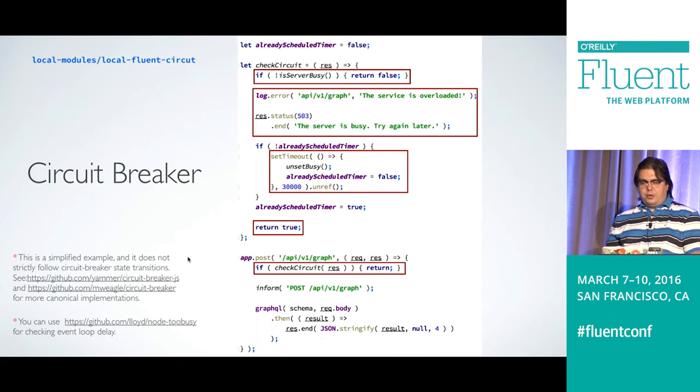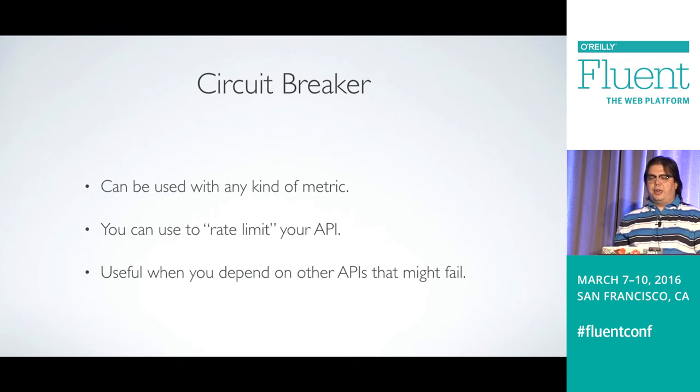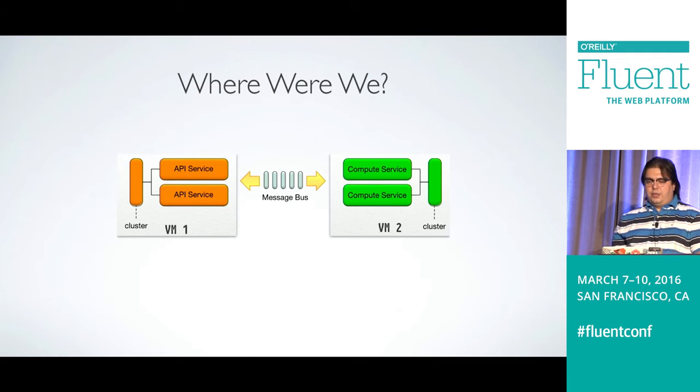So that's all there is with the circuit breaker. And the good thing about the circuit breaker is that you can use it with any kind of metric, or with a combination of those metrics. You can even use it to rate limit your API maybe. But most of the time, this pattern is useful when you have to rely on an external service that may or may not function well, and then you cut out the response and directly return to your clients the unavailability of the service if it's failing. So it's a really useful pattern, and I would suggest you do some research on it if you haven't done so.